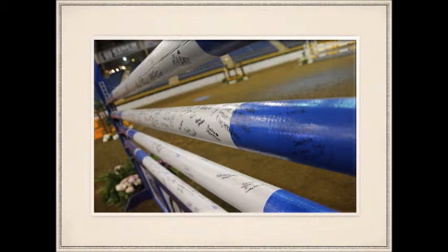Detail or close-up photos are very important in illustrating another aspect of an event. This image was taken in 2014 during a special memorial horse event, showing the handwritten messages, which is just as important as the photograph showing the overall jump setup and the horses performing in the event. This image could be used in various marketing and PR materials.